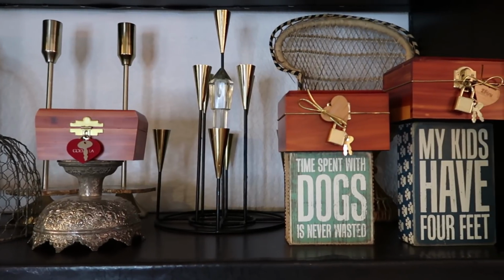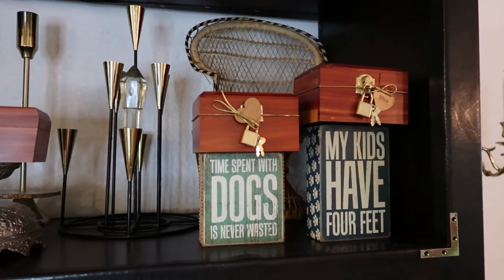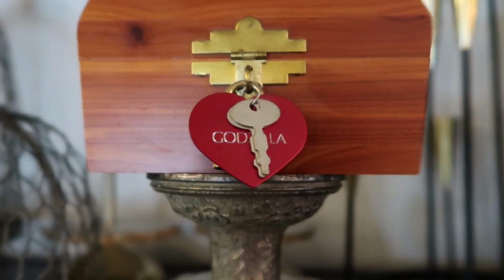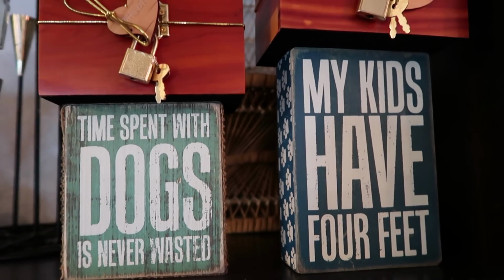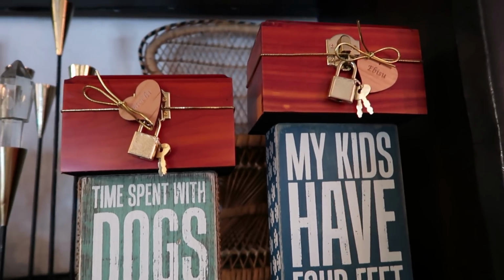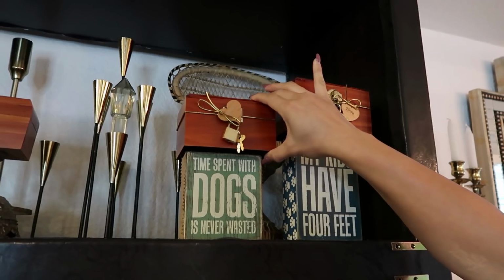So we're standing at my bar display cabinet, and not only is it a place for some of our barware, but I've also displayed the baby's ashes here as well. The reason why I display their ashes is because I really want them to be a part of our everyday lives. Just because they're no longer physically here, it doesn't mean that they're forgotten. I've been able to bring them from home to home and space to space so that we will always keep them near and dear to our hearts.